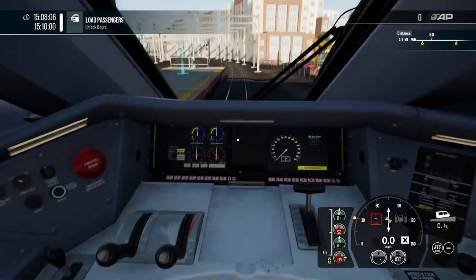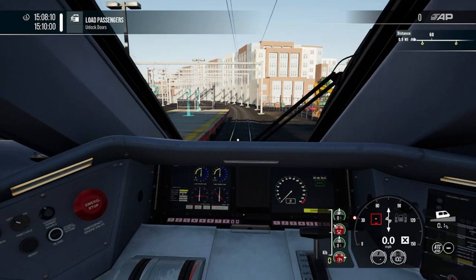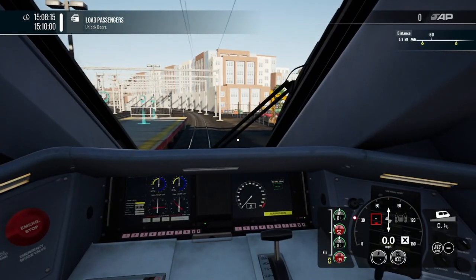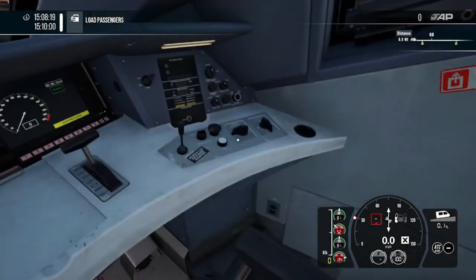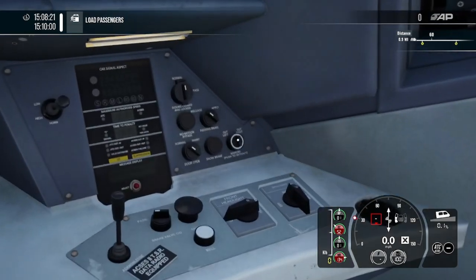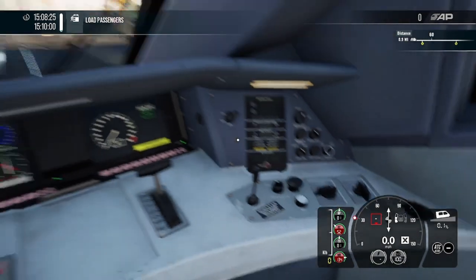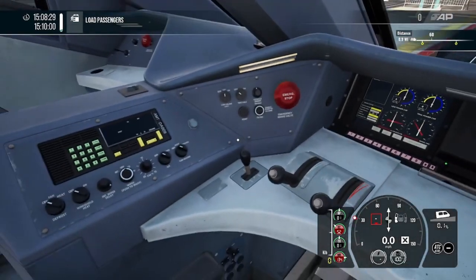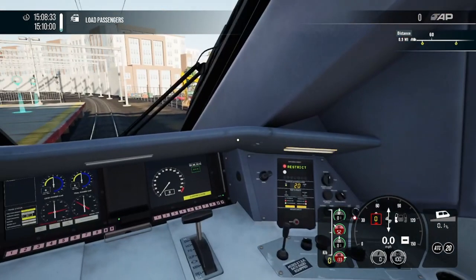In this video, I will be driving the Acela Express from Providence, Rhode Island into Boston, Massachusetts, that is. So let's get the doors unlocked while I set up the cab. I guess most of the stuff is already set up. Reverser handle has to be turned on.